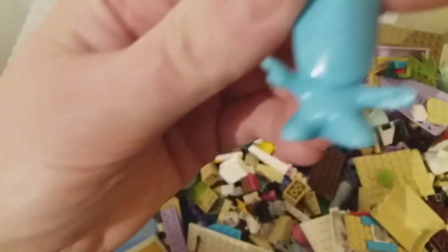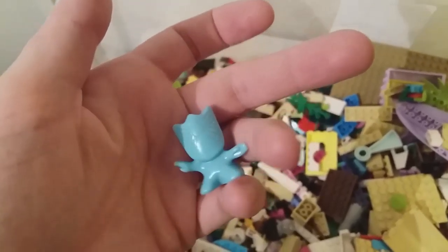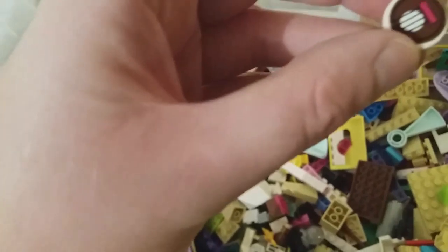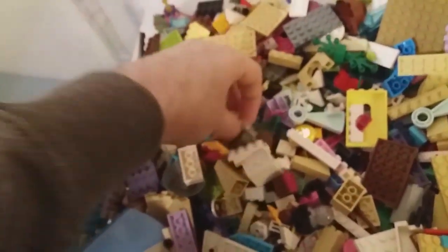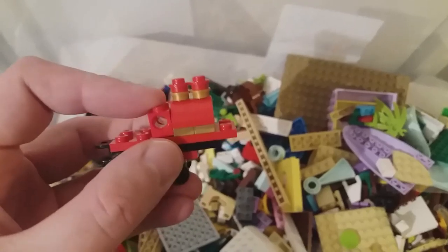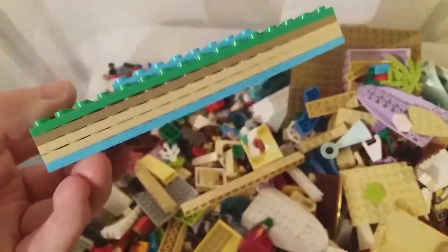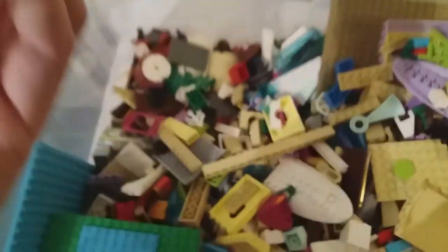Some kind of... I have no idea. Pokemon? I'm not really sure. That looks like part of a train, like one of those little tiny mini Creator trains. Like base plates put together there. Part of a book. Very useful.